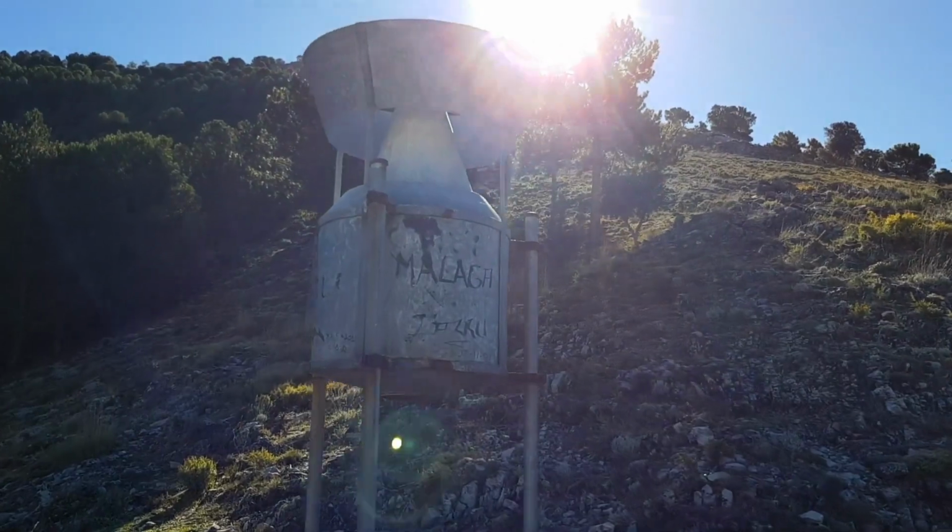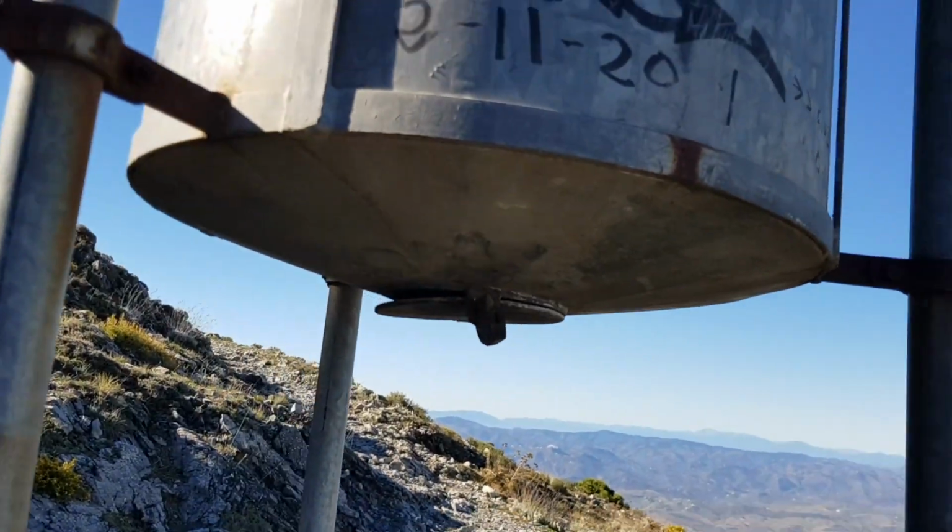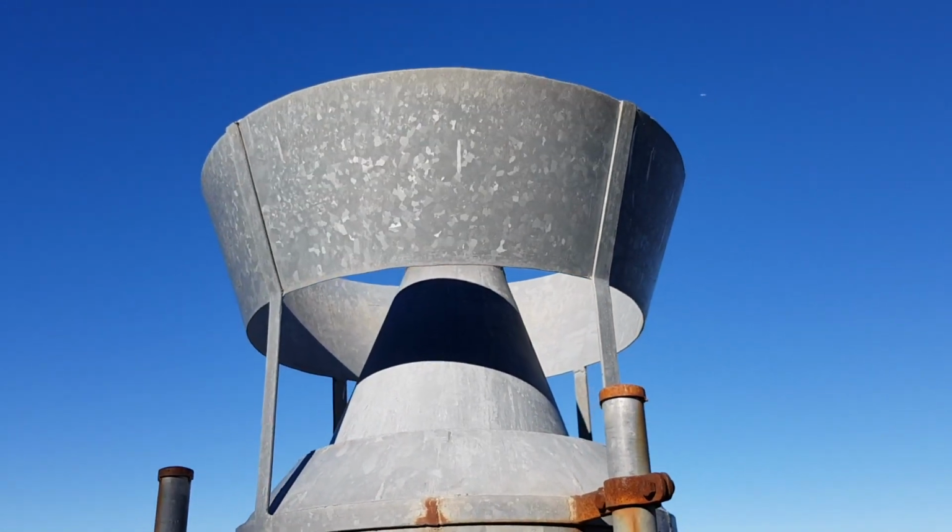I'm not quite sure what this is. It's got a lock on the bottom. Anybody can tell me what that is, please let me know.